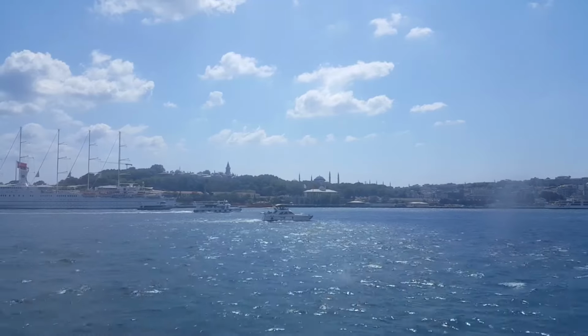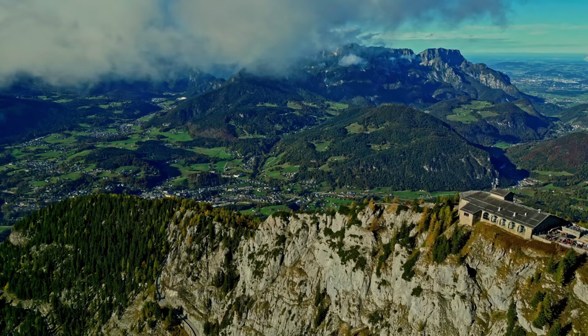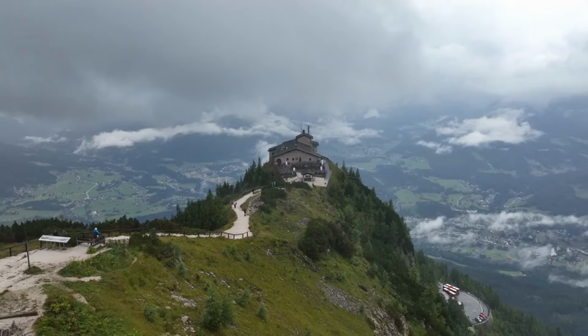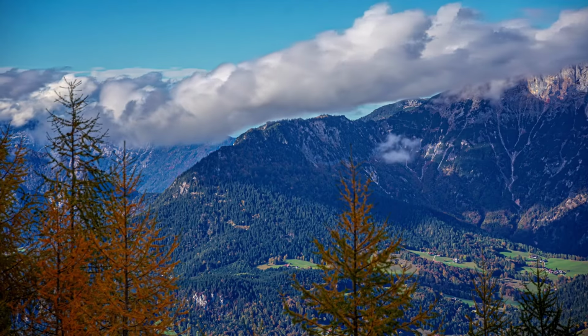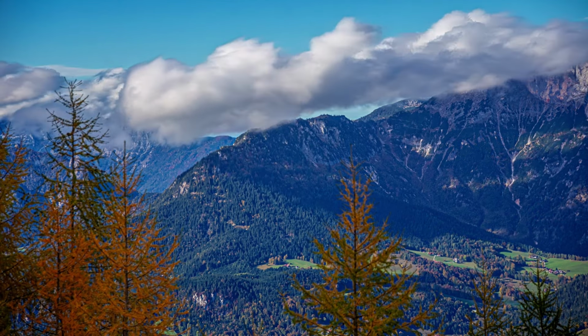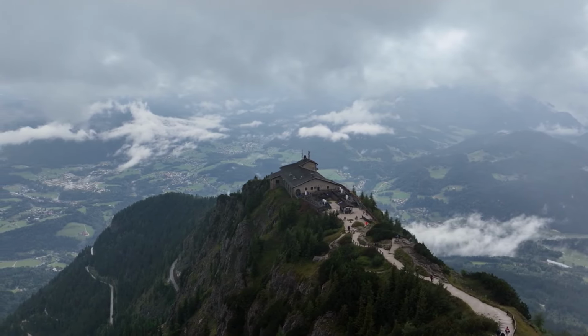It's also a place steeped in history, and one of its most infamous landmarks is the Eagle's Nest, or Kehlsteinhaus. Perched high on Kehlstein Mountain, the Eagle's Nest was built as a 50th birthday present for Adolf Hitler and served as a retreat and a meeting place for Nazi officials. Today, the Eagle's Nest stands as a stark reminder of the past.